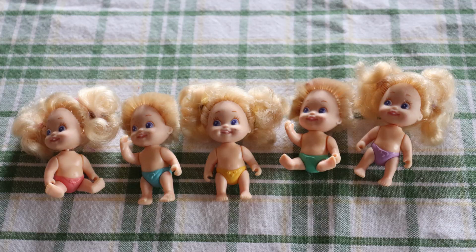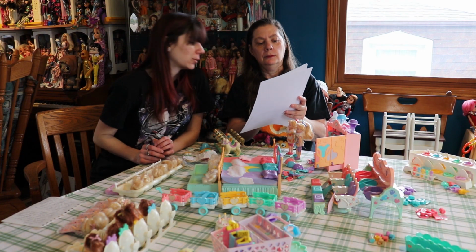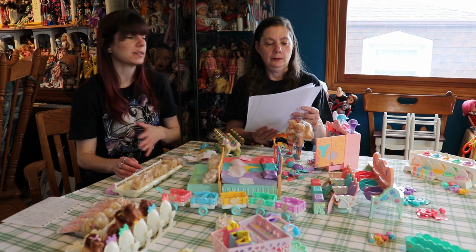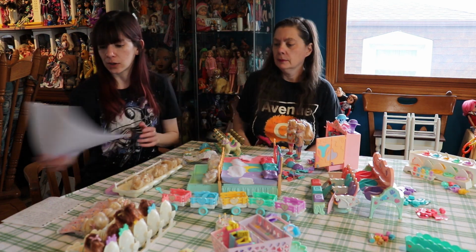So there's these guys with the purple eyes, which will move their head if you move the notch in back. If you press the notch there, they will move their head forwards and backwards. And these were not my original ones. So these guys with the purple eyes are the Playful Quints, which came out later.